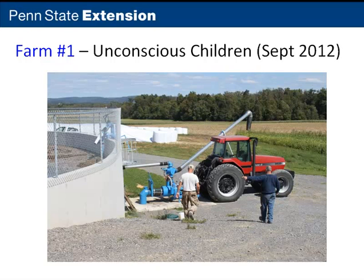This first farm had two unconscious children. If you look at this manure storage at this dairy, this photo was taken by Dave Hill, one of our counterparts at Penn State in our safety program, 3 days after the incident. If you look here at the lower part of the frame, you can see where the tractor is. It's hooked up with the agitation and loading equipment for the manure removal.